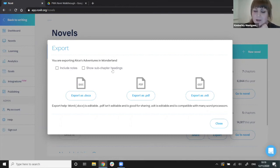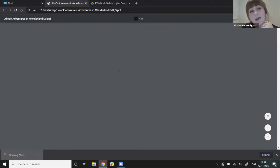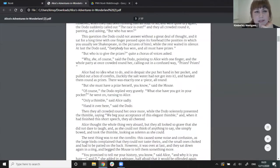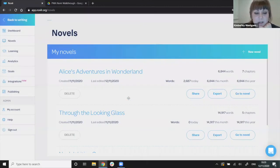So you could create subchapters, and that would be like each different scene in a chapter. Then you might want to not include the headings because that might just be a personal planning method rather than something that you want in the novel. So you can export in any of these formats, and then you get it. Everything's very quick, it's pretty immediate. You have your page breaks for each chapter, and we're going to include a title page as well for this export. One of the users suggested that would be nice, which I completely agree with. So yeah, that's how you would share your novel.